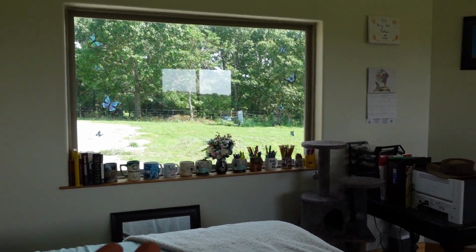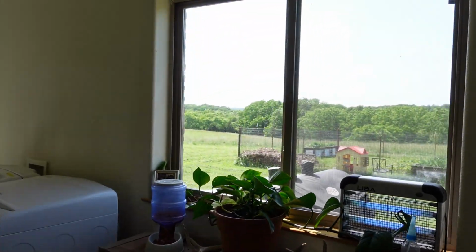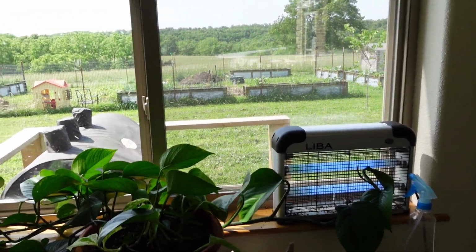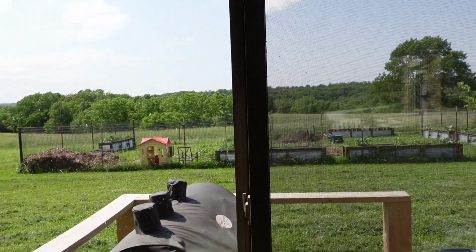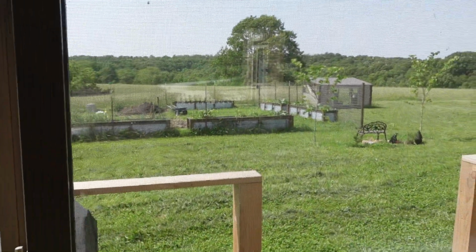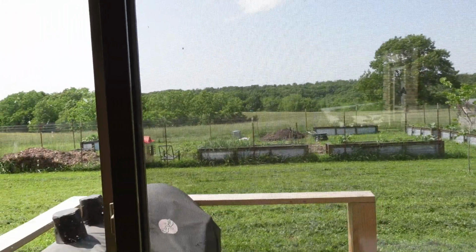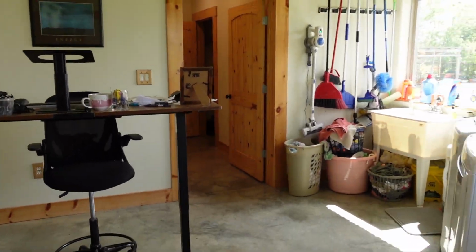You can see we also have some wonderful windows in here. We really do love our windows. This is a fly zapper. It works really well. It's not as pretty. You can see I could look out at my beautiful garden out there, and our chickens are out there scratching. I don't want them to be, but it is okay. Let's go ahead and go to the back half of this room.